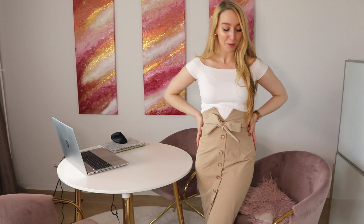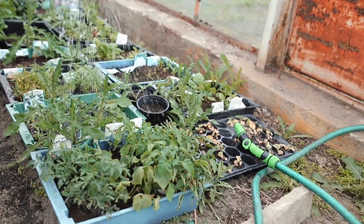So for example, you saw this pencil skirt and this boat neck top. I really love this outfit, but really don't want to ruin it because I just love it. So of course I'm not going to wear it if I'm doing chores like gardening, like painting. And today I'm going to show you what you can wear instead to be a little bit more elegant and chic. While I'm filming this video, it's Sunday and I really want to do gardening and I take you all along. So let's change.